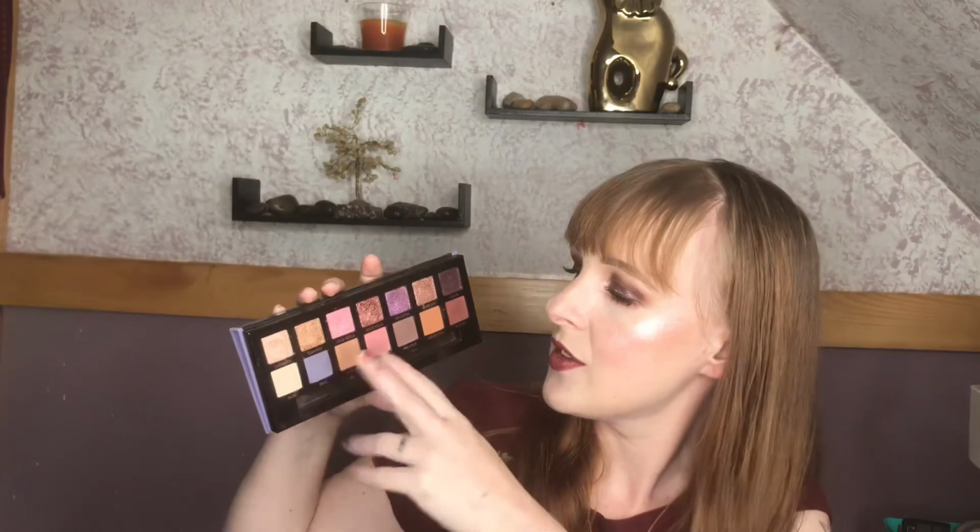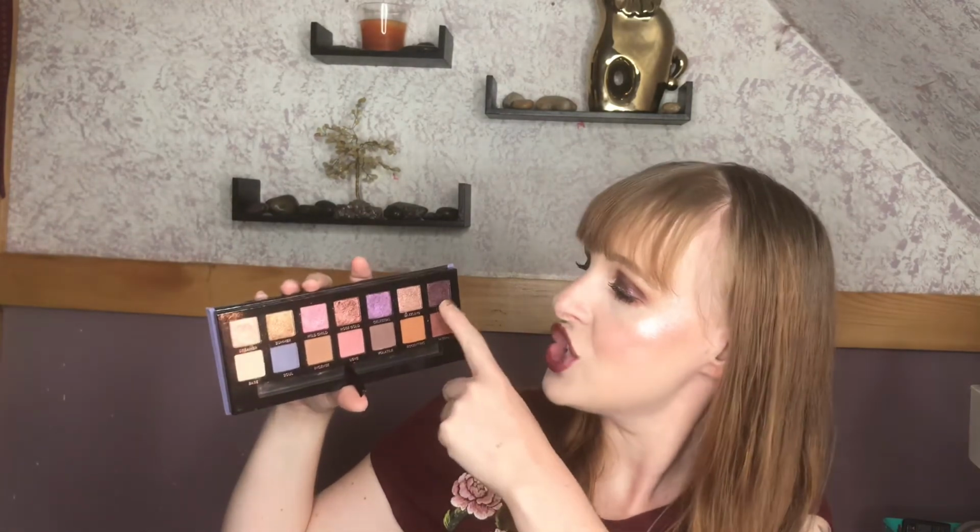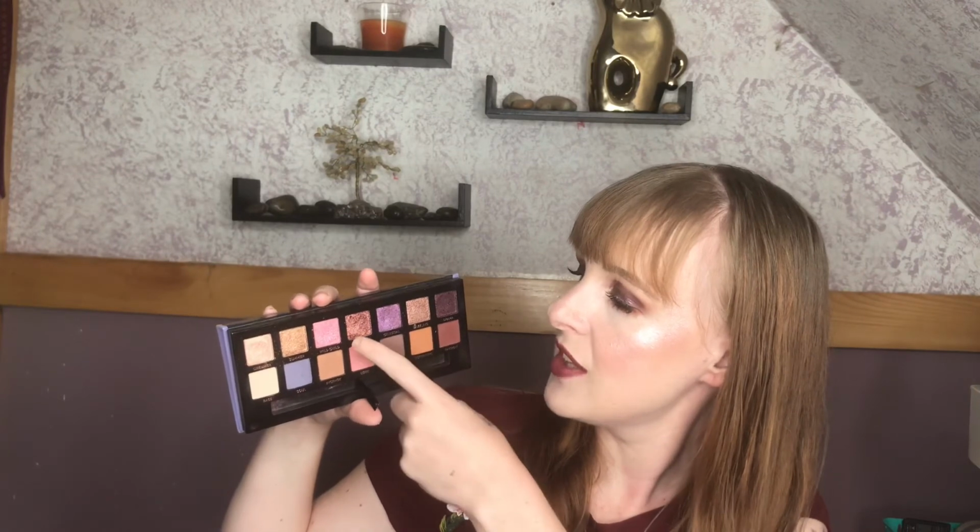I don't love this palette for these unique colors that they have. I love this palette for, like, this shade Passion is beautiful, and the shade Eccentric is like the perfect touch of warmth without being too warm. I do love the shade Love. I love the shade Drama. I love the shade Celestial. I love the shade Rose Gold.